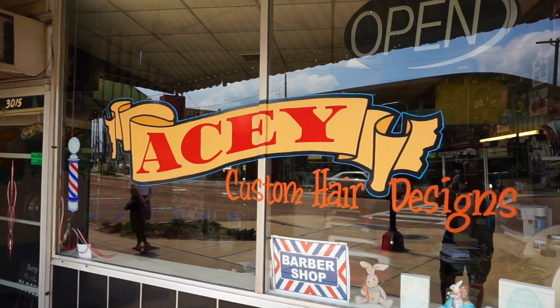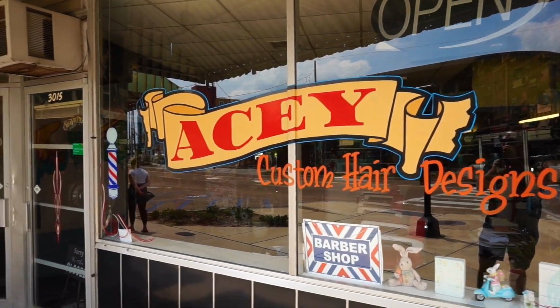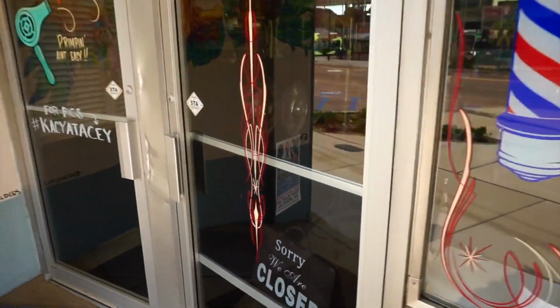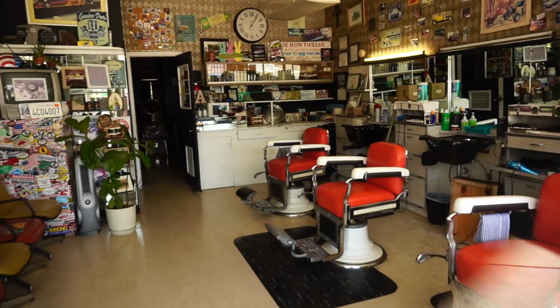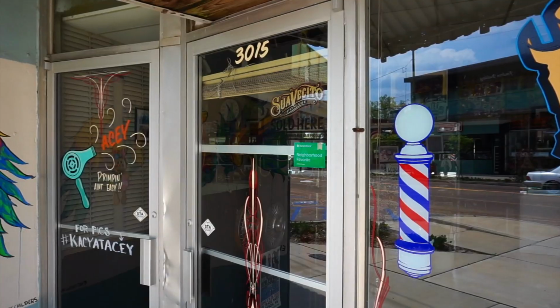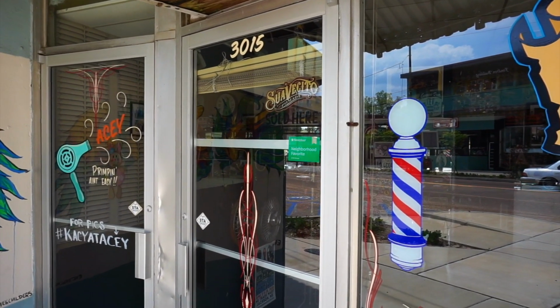Now, this is AC's Custom Hair Designs. I used to actually get my hair cut here. It's an old school barber shop. Look at the pinstripe on the front door there. And there's the barbershop itself. Fantastic place with good people working here.